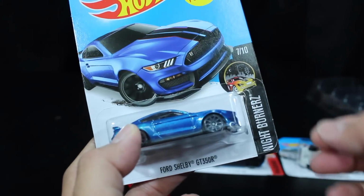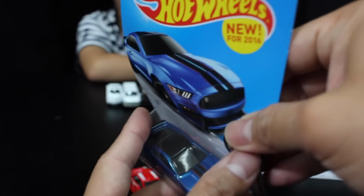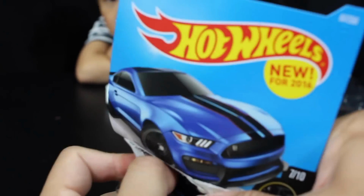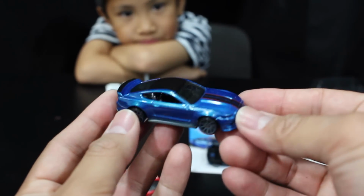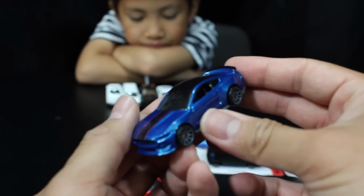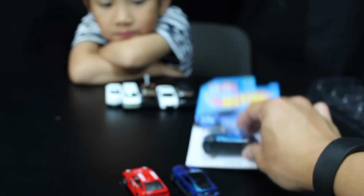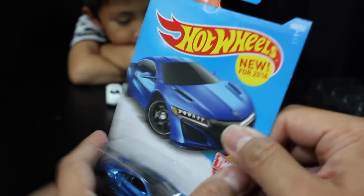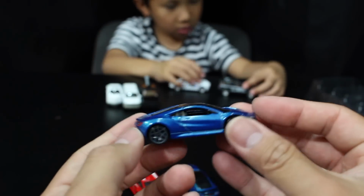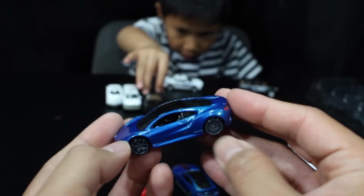We also picked up the Ford Shelby GT350R, which looks really awesome. Check that out. And we got the 2017 Acura NSX in the Then and Now. So this will go nice with your Super NSX, the 1990 NSX, same blue paint.